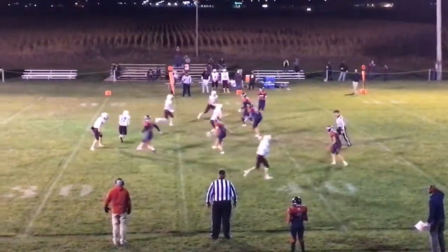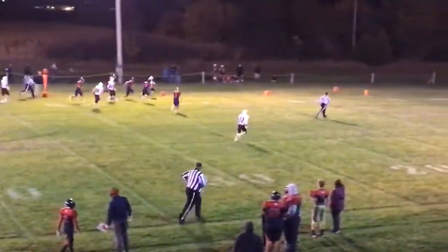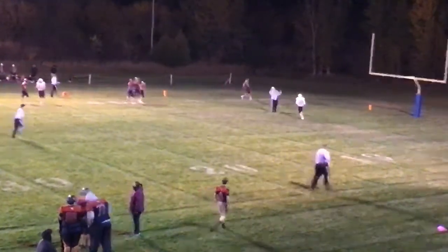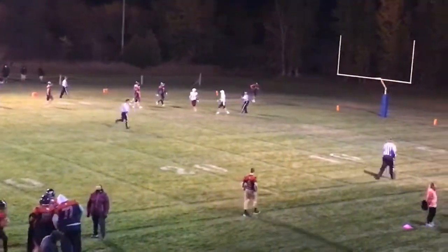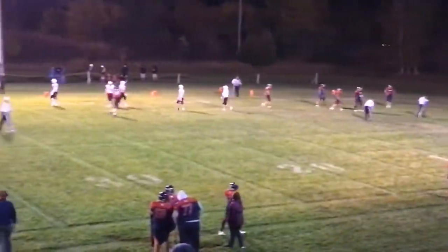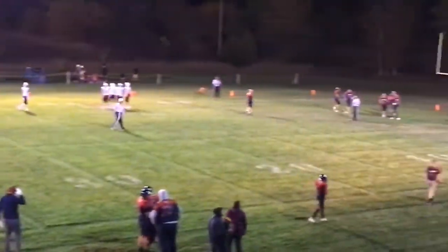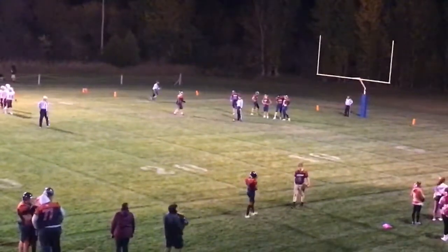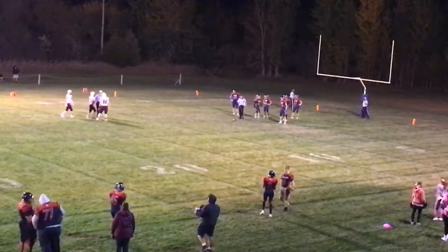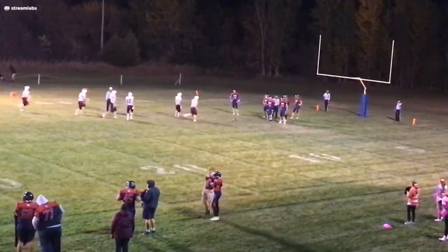Steinhauser brings Sattler in motion, hands it to him on a jet sweep, and he's got a lot of room. 40, 35, 30 down the sideline. He gets the corner, and it's gone. And there's that speed. You can just see that play set up. They sealed the edge of the defense, short around the outside. And once Sattler gets that sideline, he turns on the jets, and that's 44 yards and a Bronco touchdown. That was just a well-designed play by Coach Colin Sherman there, and it goes for 44 yards and a Bronco touchdown.